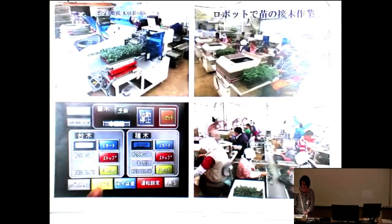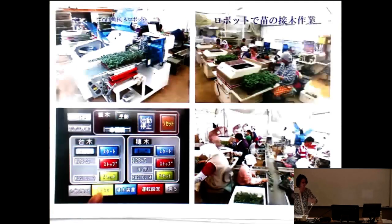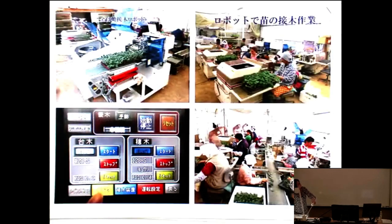The reason I was there is because I wanted to see the automatic grafting operation. This company has 100% automation, so there's no manual grafting. Some of you know I'm working on vegetable grafting, and I'm organizing a tour for US growers, and this is a candidate location, so I thought I would go and see it. It's a semi-automated grafting facility.